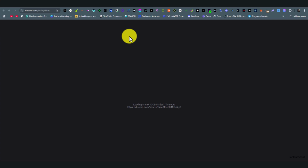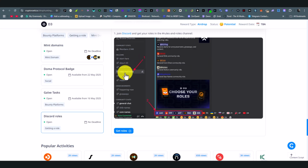So in the Discord task, you can claim roles. Right now I've been unable to visit, but I'll show you how to complete this. Verify the Discord, click the roles section, tick this option and you're done.